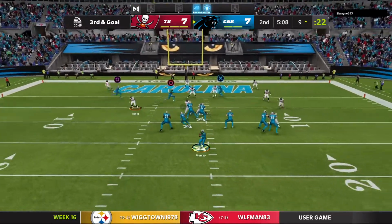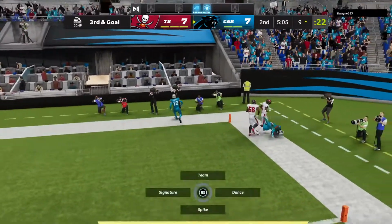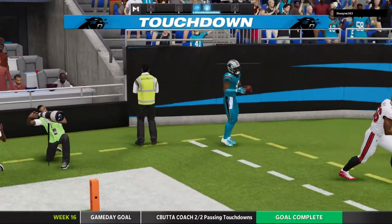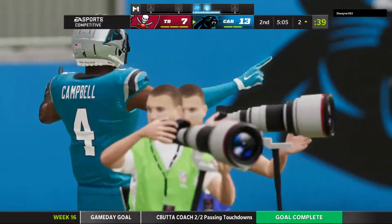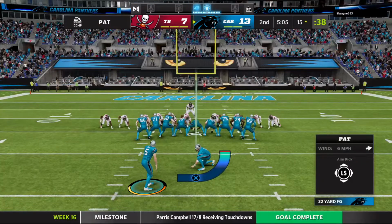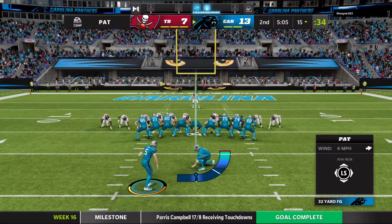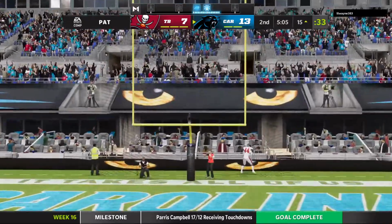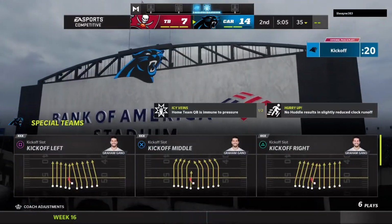Play fake. Murray sliding out of the pocket. And he's got it. Touchdown, Panthers. Paris Campbell, his 17th touchdown now on the season. And the Panthers have taken the lead. Gano the extra point, and that makes the score 14-7.